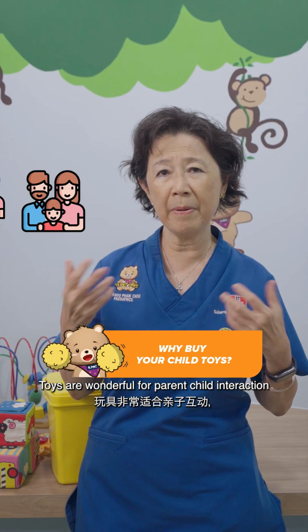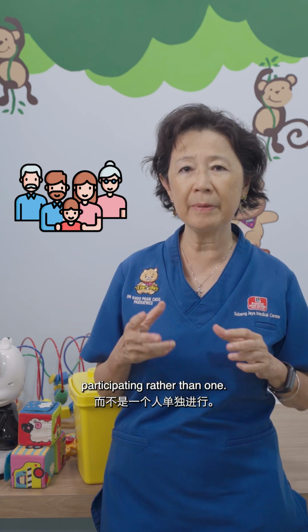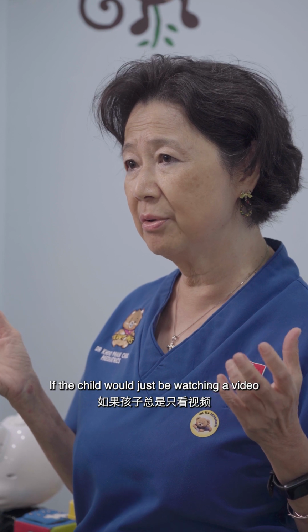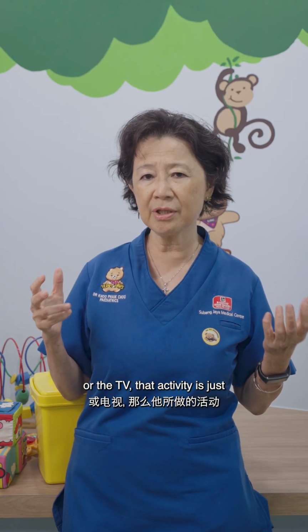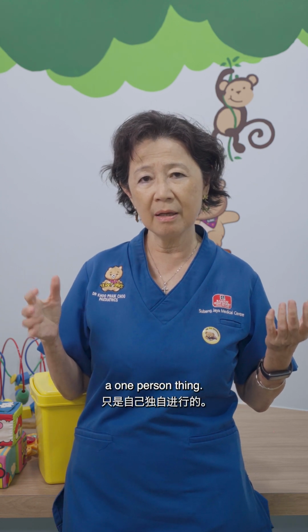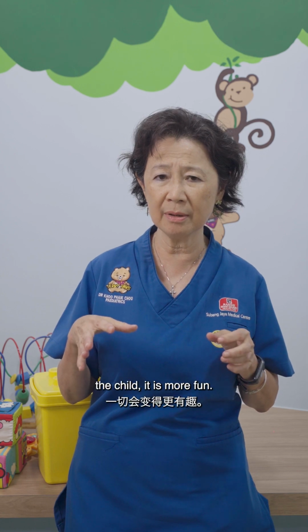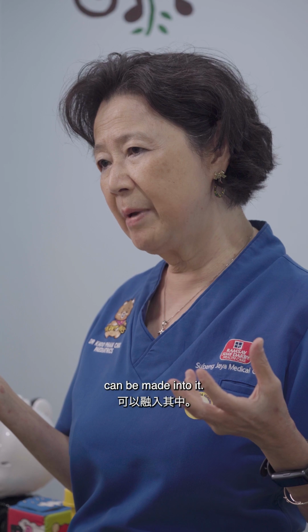Toys are wonderful for parent-child interaction because they involve two people participating rather than one. If the child were just to be watching a video or the TV, that activity is just a one-person thing. But when the parent or the caregiver or the grandparents were to interact with the child, it is more fun. There are a lot of ideas that can be made into it.